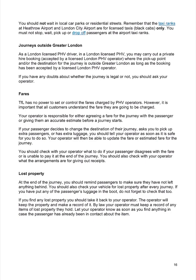Fares. TfL has no power to set or control the fares charged by PHV operators. However, it is important that all customers understand the fare they are going to be charged. Your operator is responsible for either agreeing a fare for the journey with the passenger or giving them an accurate estimate before a journey starts. If your passenger decides to change the destination of their journey, asks you to pick up extra passengers, or has extra luggage, you should tell your operator as soon as it is safe for you to do so. Your operator will then be able to update the fare or estimated fare for the journey.